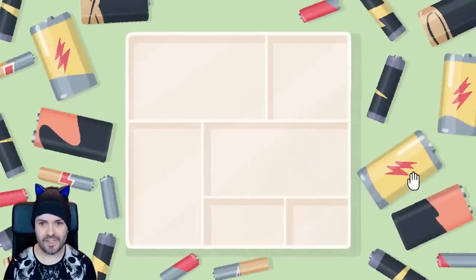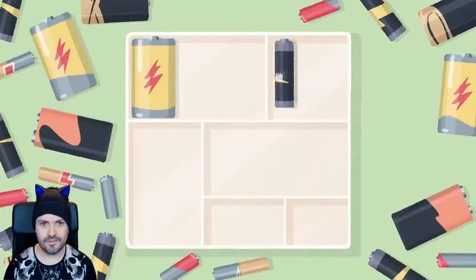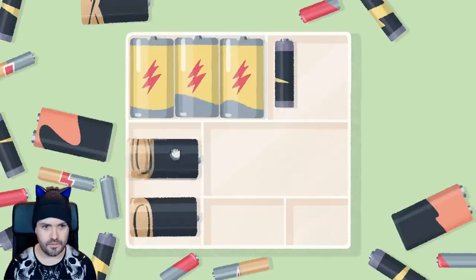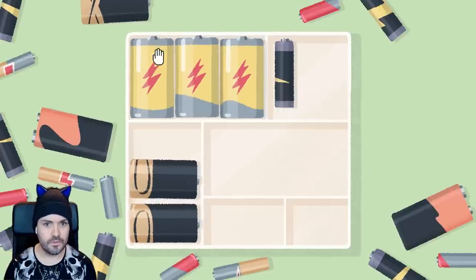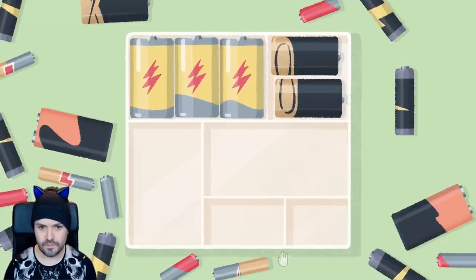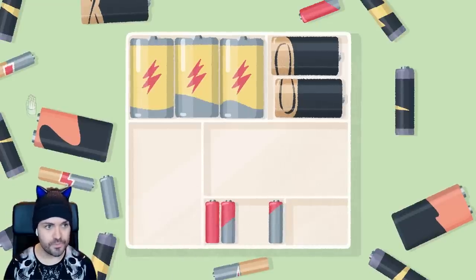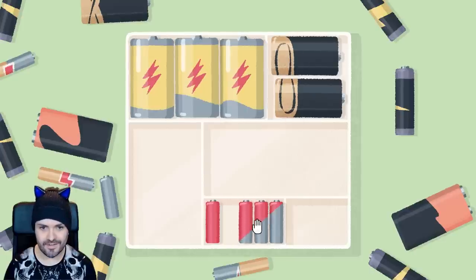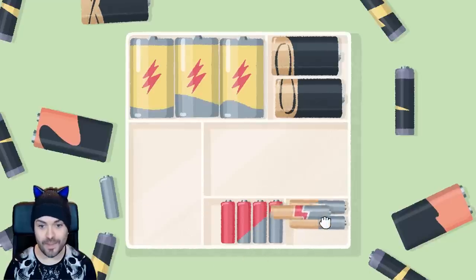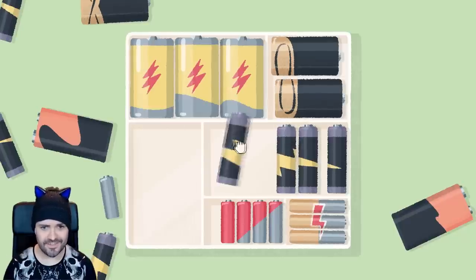Batteries. Wait, that's a lot of batteries. Who has this many batteries? I've said batteries too many times, now it doesn't make sense to me. Okay, well, I'll do that. Just squeeze them in there. I lie. No. Itty bitty batteries go there. Oh, they're their own little puzzle in themselves. I like that. They're their own little puzzles, look. There's a lot of thought that's gone into these puzzles. They're brilliant.